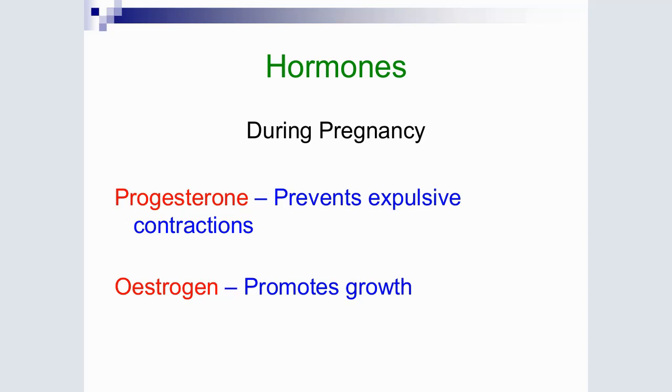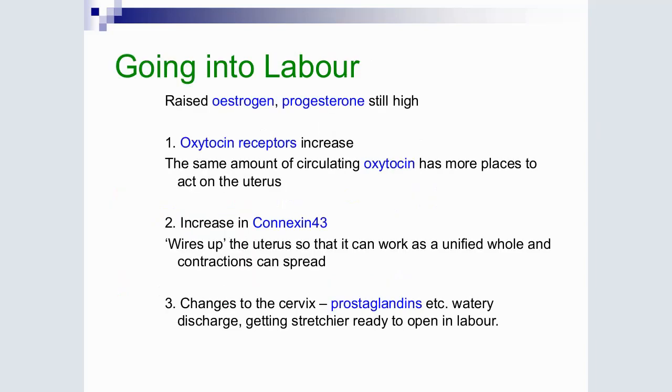And please, you must remember this, there's a huge amount of stretch.